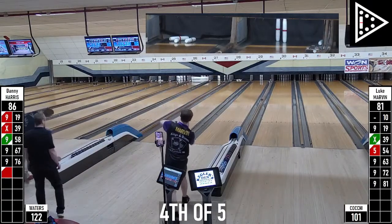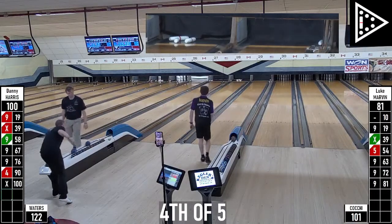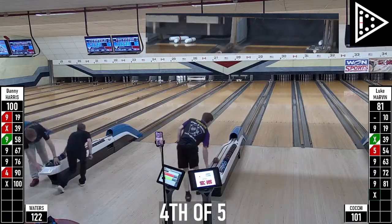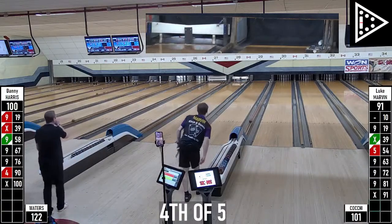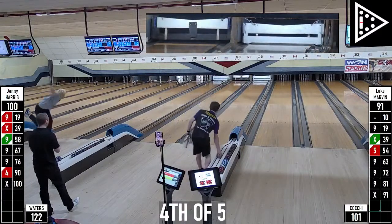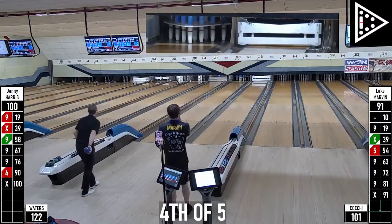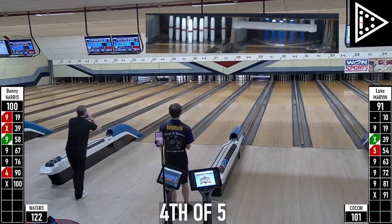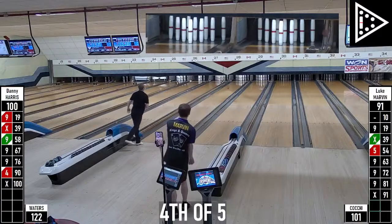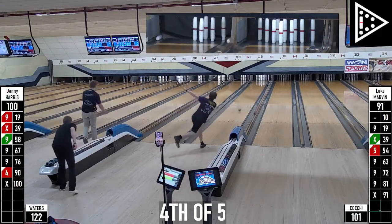4 fill and a 10 box for Harris. And Marvin converts for a 10 of his own. 91. You can see the difference between the Z4 pin setter and the normal pin setter. These are the Ds. Oh, they are? Yep, these are the Ds. These are the kind of machine I had at Mason's.